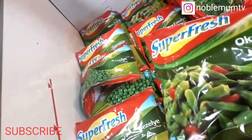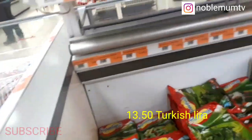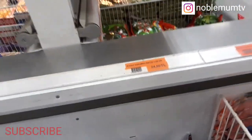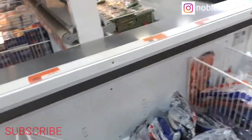So guys, I'm picking okra and it sold for 13.50. Yes, guys. So I'm picking this and I already got my mackerel fish yesterday. This is the fish here. I already got the mackerel fish, and yeah, this is the price. Let me go get my vegetable, and I'm going to be making okra that is oilless okra. I'm not going to be using oil for it. Anyways, you can watch it in another video. I want to show you guys how I make my okra.